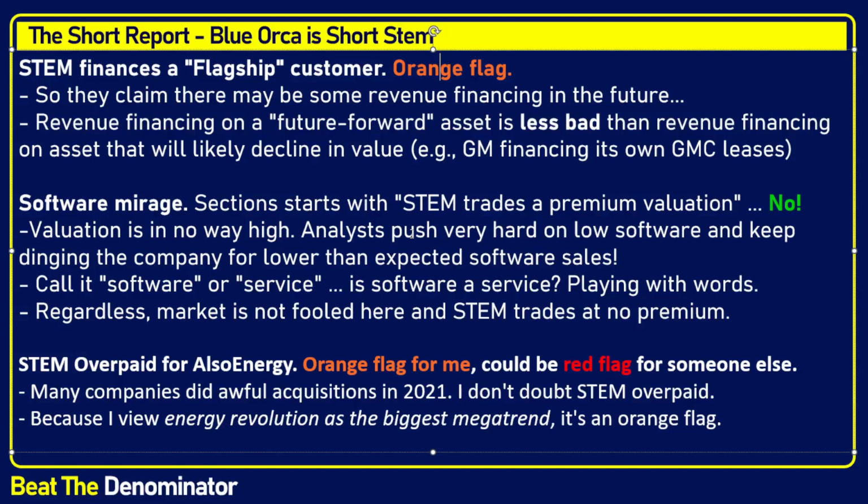Analysts are pushing very hard on the low software sales. They keep dinging the company for software sales. It's not a mirage. Every investor knows that the software sales are not as high as they claim. Well, they're not even claiming, but everybody knows that the software sales are not that good right now. So no, to me, saying it's a mirage, no, it's not a mirage. They've been very open. If you listen to the conference call, they've been very open about this. And when they play on words, like they call it, oh, it's not software, it's service.